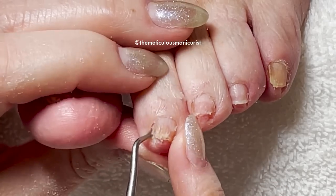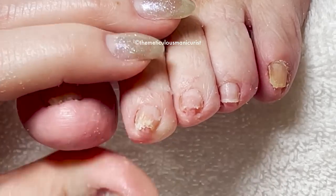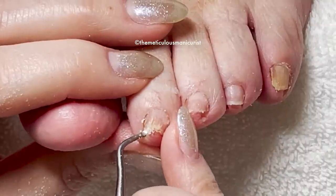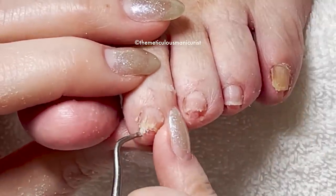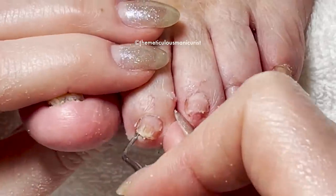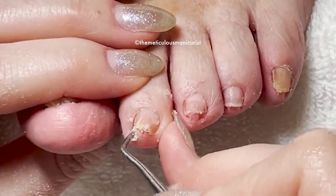Nothing feels uncomfortable? No, not really. Some of it might feel a little vulnerable because the nail's been pressing into it, and once I remove the nail, it kind of makes it feel exposed.